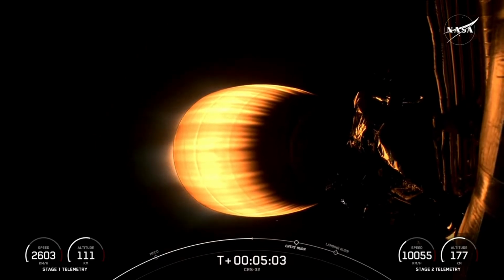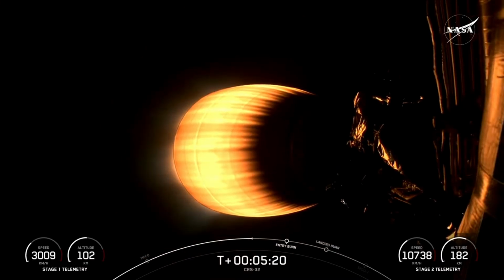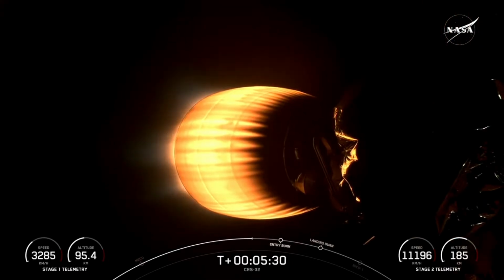And on your screen is the second stage MVAC engine glowing in the middle of its burn, carrying our CRS-32 mission with the Dragon and trunk on top of the second stage right now. We are under a minute to the start of that first stage entry burn. Again, this will be a 3-engine burn of our first stage as it slows itself down, making its way back to landing zone 1.